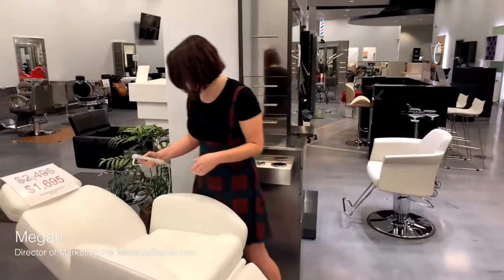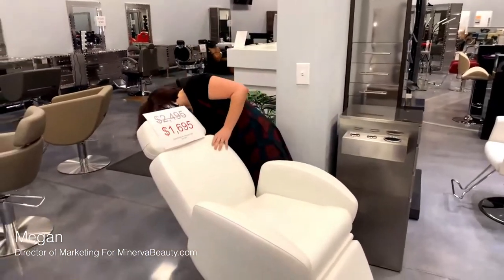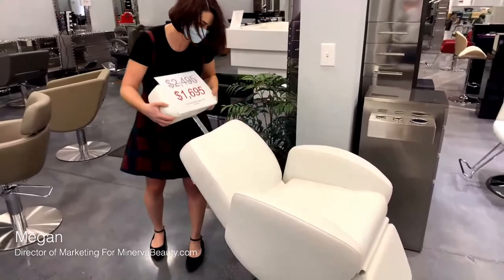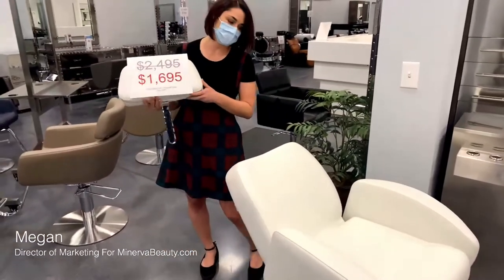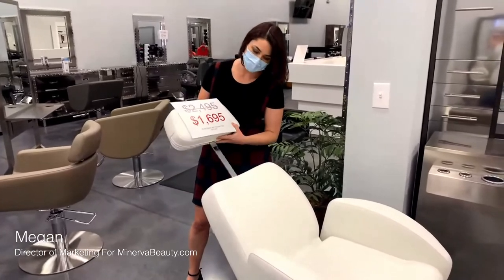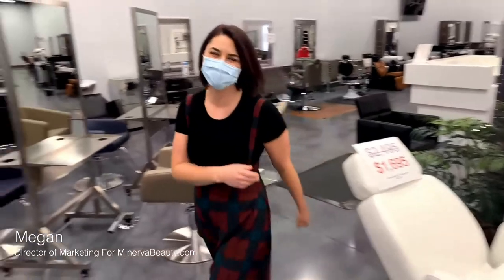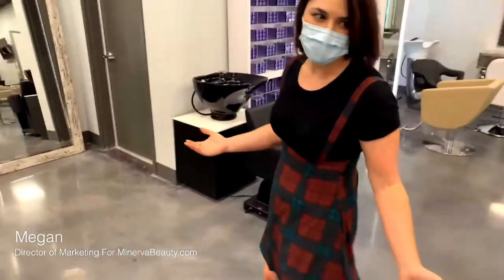I do believe that the headrest comes out of this also. So you can just take that right out if you wanted to lay someone into a shampoo bowl. Take that out and get them washed up. That's awesome. All right, so I hope that answers that question. That is currently our only electric all-purpose chair / barber chair.